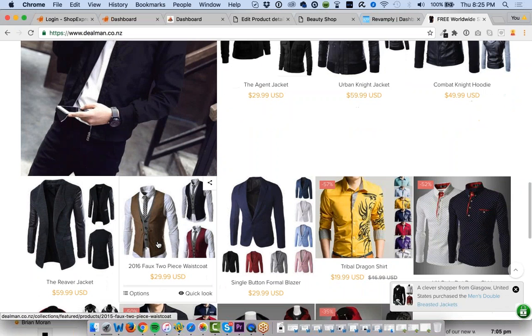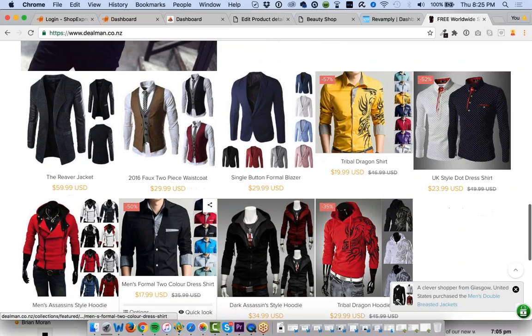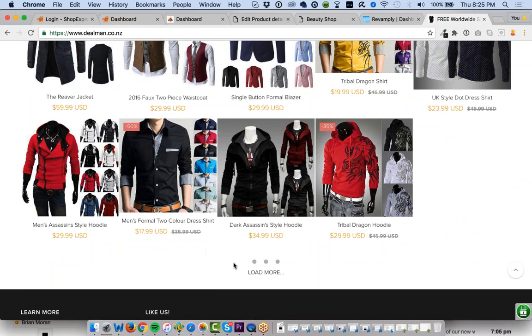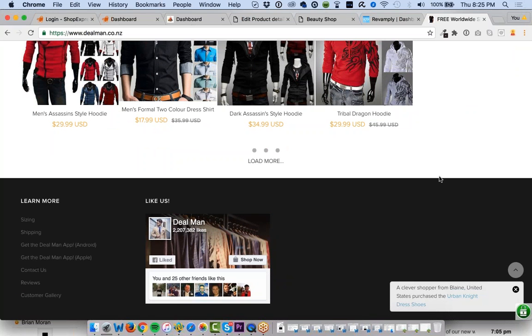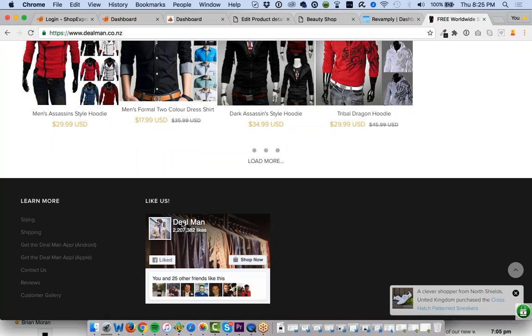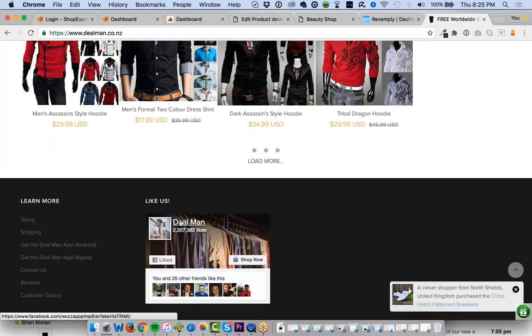And he acts as the middleman basically. So he's got higher prices as a result of doing that, but he's also able to make more money. That's why I say later on down the track, once you've actually got some success ranking in Google, you go ahead and do that. Also, he's been able to generate over 2 million likes over Facebook for his Dealman page. Facebook is his main traffic source.